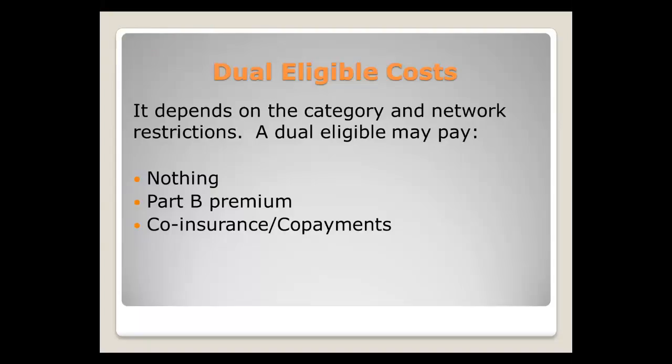So dual eligibles, depending on what category and what network restrictions you have, some beneficiaries who have Medicare and Medicaid pay nothing. Some beneficiaries are responsible for that Medicare Part B premium, and others are responsible for the 20% Medicare doesn't pay. So just because you have Medicare and Medicaid, there are some rules you have to follow if you want to have the 20% for Medicare paid for. You don't just get it automatically necessarily.